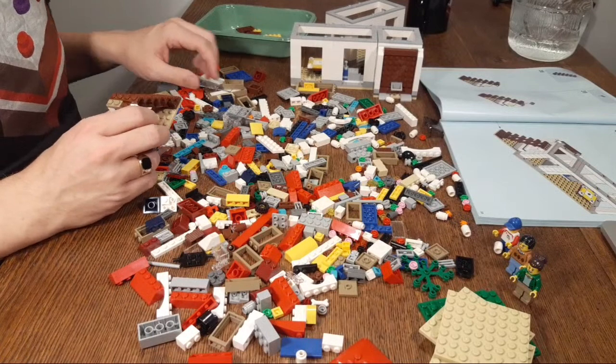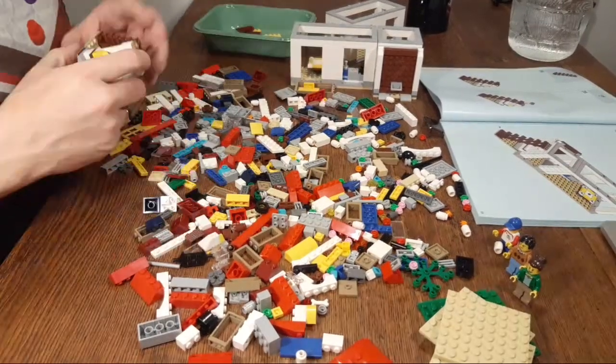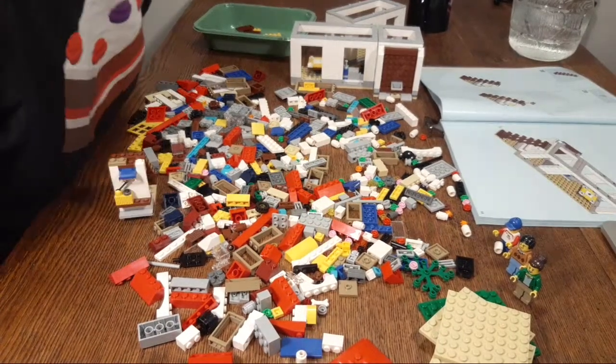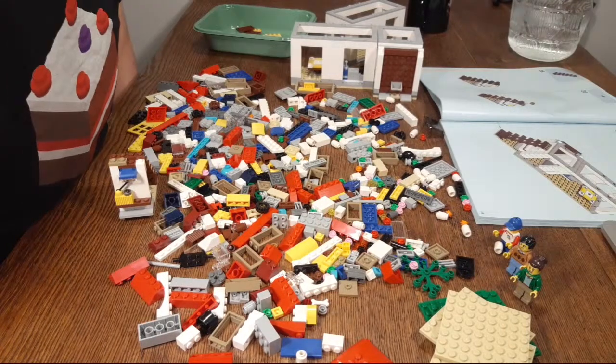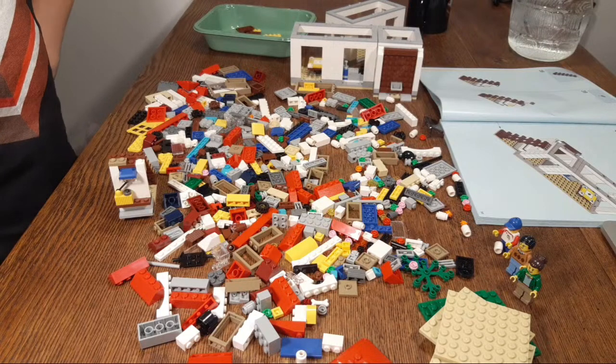The new LEGO Creator Expert Modular is a bookshop, if you haven't seen. So yeah, that's what we are talking about, London Bridge Bricks. And Cass says LBB has been under a rock all day.